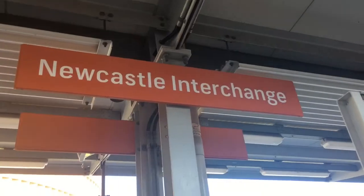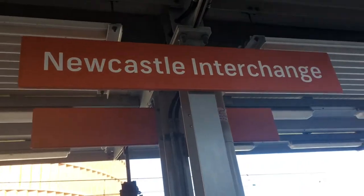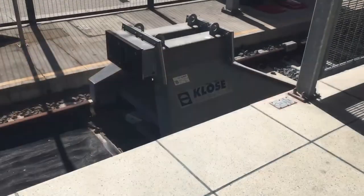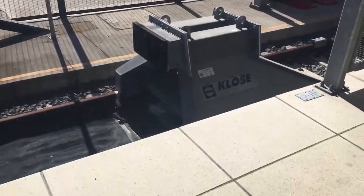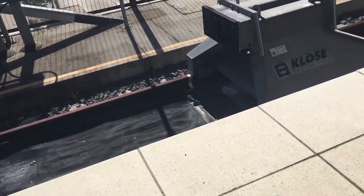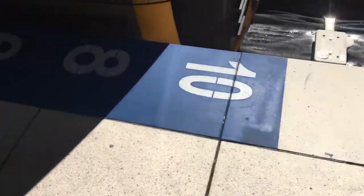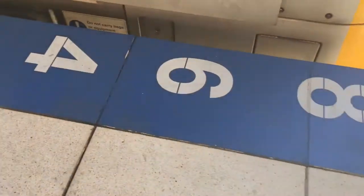So this is the sign right here. Here's a buffer. I don't know if you can see him that well, that's because it's quite bright. Here we got 10 car marker, 8 car marker, 6 car marker, 4 car marker.